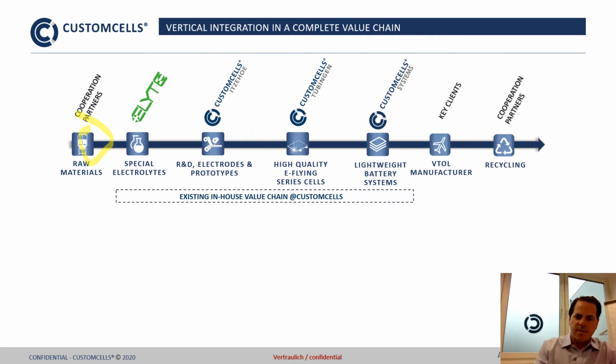After that, we can build prototype battery systems, also focusing on lightweight. Our clients are the integrators, so the VTOL manufacturers, and in the end we rely on cooperation partners for the recycling, which we won't do in-house.